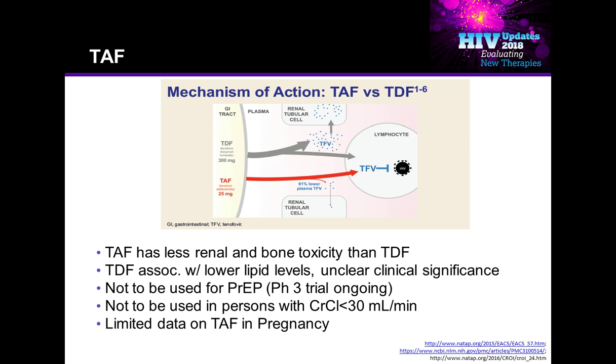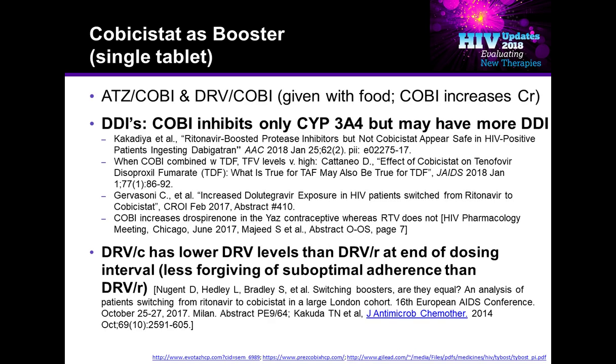TAF is not labeled to be used in people with a creatinine clearance less than 30, and there's very limited data on its use in pregnancy. I did want to mention that cobicistat was a relatively new pharmacologic booster that came on the market that inhibits only CYP3A4, but there's some concern that when compared to ritonavir, cobicistat may have more drug-drug interactions and may boost other drugs in a different manner than ritonavir. They should not be considered exactly parallel.